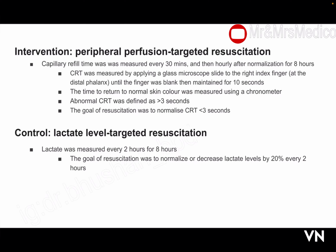Intervention: peripheral perfusion targeted resuscitation. Capillary refill time was measured every 30 minutes and then hourly after normalization, for 8 hours. CRT was measured by applying a glass microscope slide to the right index finger at the distal phalanx until the finger was blanched, then maintained for 10 seconds. The time to return to normal skin color was measured using a chronometer. Abnormal CRT was defined as more than 3 seconds, and the goal of resuscitation was to normalize CRT to less than 3 seconds.